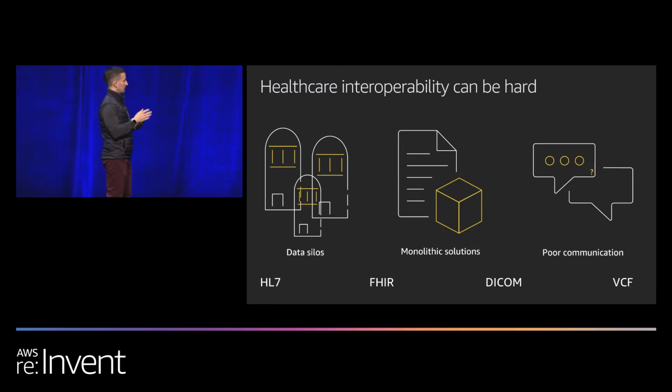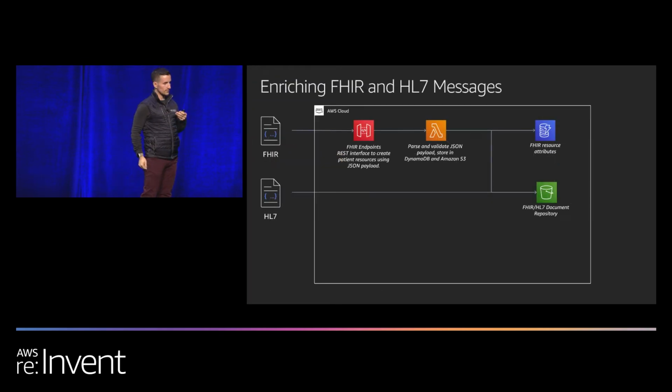And we're not going to go into all the standards today, but if we take a look at the text, right, the healthcare message standards, a lot of that is with HL7 and the more legacy systems, and the emerging standard FHIR. So in the past, we've done a lot of work helping our customers and partners build interoperability solutions. We have a wide variety of partners that enable interoperability, partners like Redox and InterSystems and Rhapsody, et cetera.